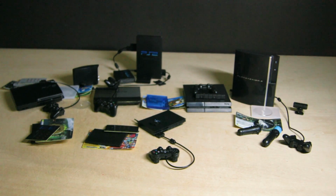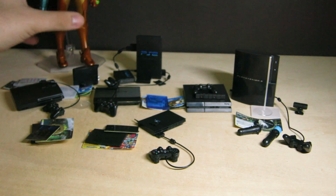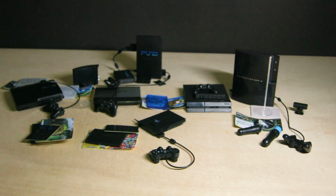But even if you have 1/12 figures, like the Figmas and S.H.Figuarts, I find them, obviously they're a bit bigger than what they should be, but I still find they fit pretty well. They don't look out of place. I have taken photos of them with smaller figures with the Nintendo collection, and they look fine. So obviously they won't be completely accurate, but like I said, they look fine.